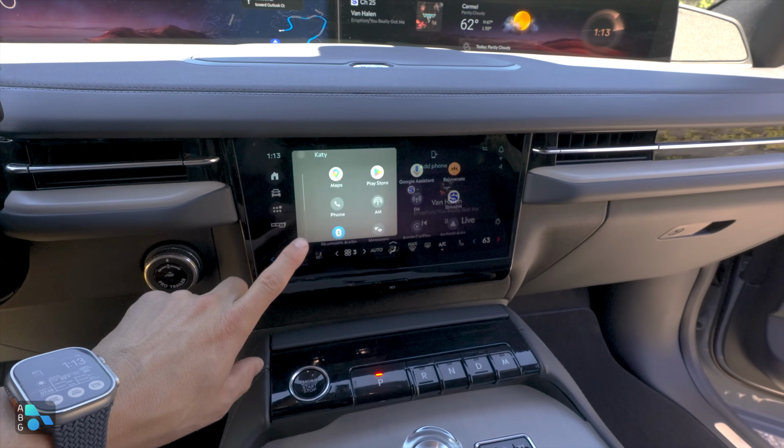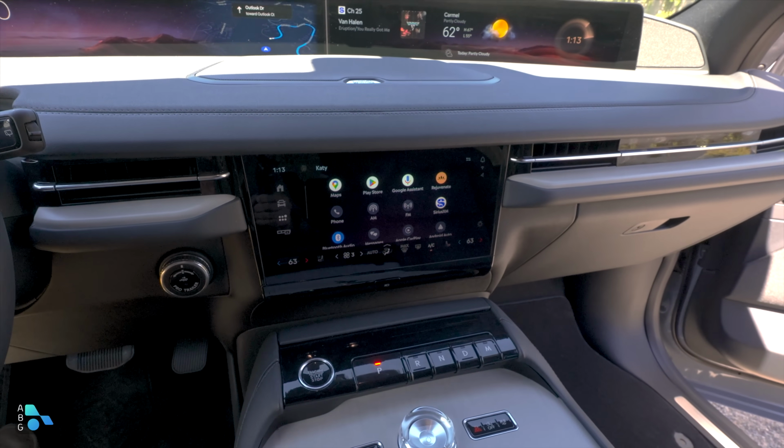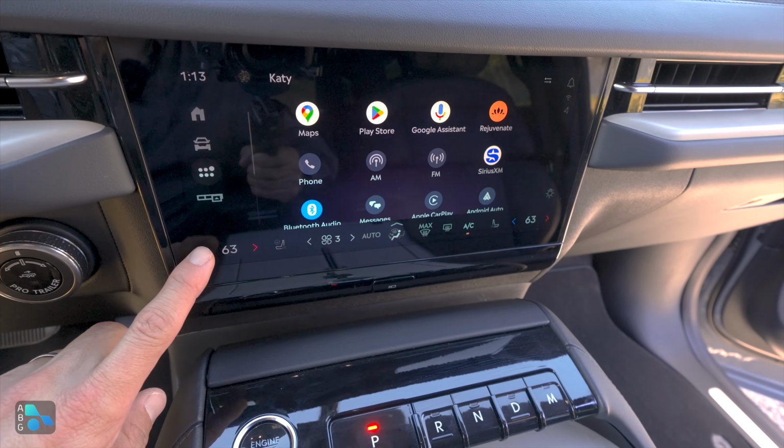There's also going to be a feature here where you can stream video not just here, but on the upper screen as well. That is a little bit different than we currently see in the Nautilus, but that feature is coming to the Nautilus via a software update.